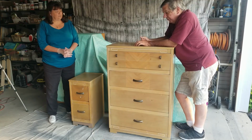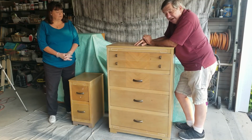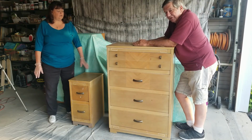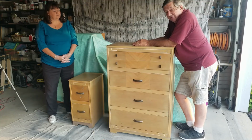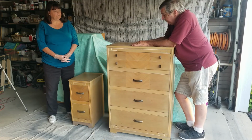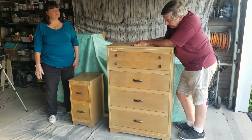But the first thing we want to do is, after we get it cleaned up, we want to try sanding. This is a thin laminate that's on here. So we're going to try doing a little bit of sanding on the drawers and on the top and see if we have a chance of using maybe the actual natural laminate wood to do something with. So we're going to have to kind of decide as we go. But we got some ideas what we want to do.